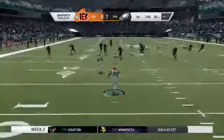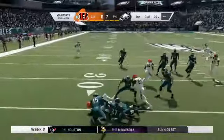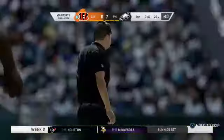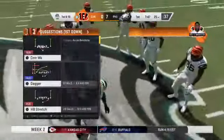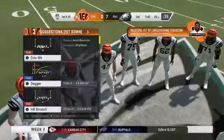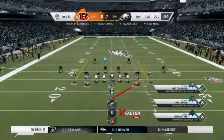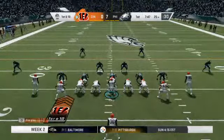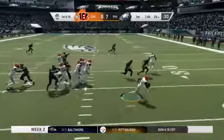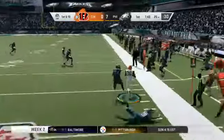Set now to kick this one away, and off it goes. This will be taken in at the 1. And not a bad return. Here he gets it out to the 25-yard line. Here we go. 60 Pittsburgh. Now a handoff looking right.